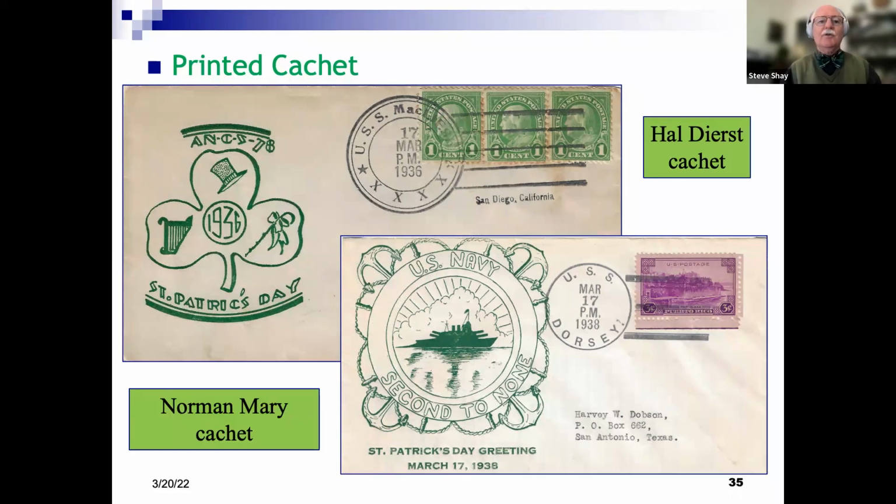And at the bottom, we have a Norman Mary cachet, primarily a nautical theme, but he's added the text St. Patrick's Day greeting, March 17, 1938.